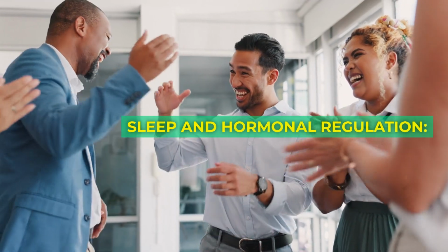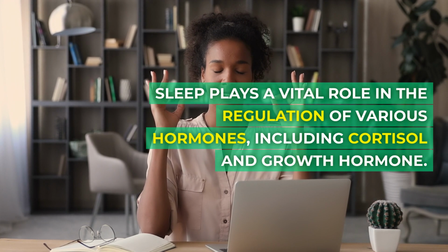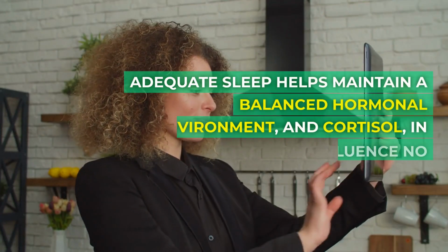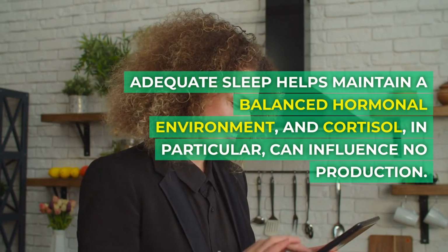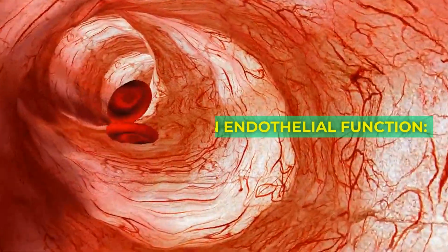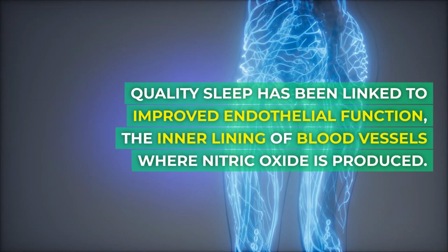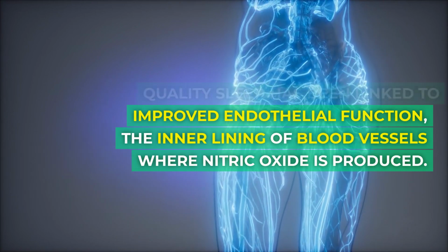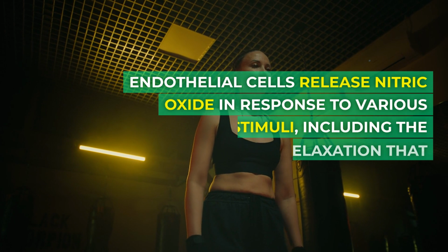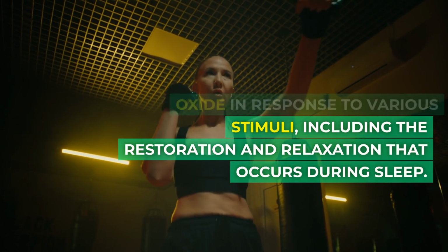Sleep and hormonal regulation. Sleep plays a vital role in the regulation of various hormones, including cortisol and growth hormone. Adequate sleep helps maintain a balanced hormonal environment, and cortisol in particular can influence NO production. Impact on endothelial function. Quality sleep has been linked to improved endothelial function, the inner lining of blood vessels where nitric oxide is produced. Endothelial cells release nitric oxide in response to various stimuli, including the restoration and relaxation that occurs during sleep.